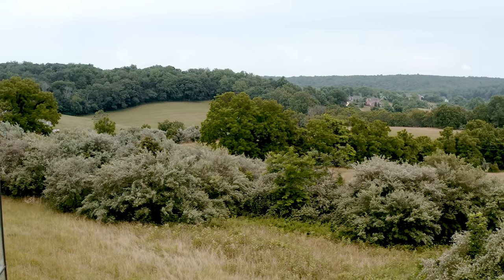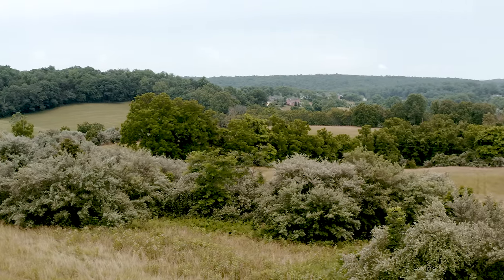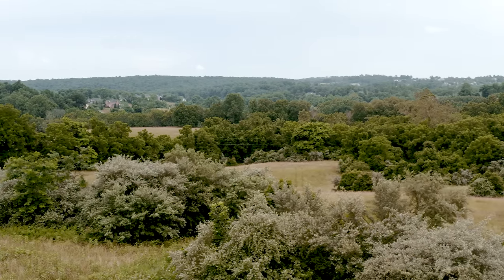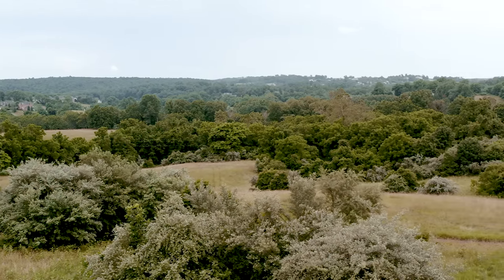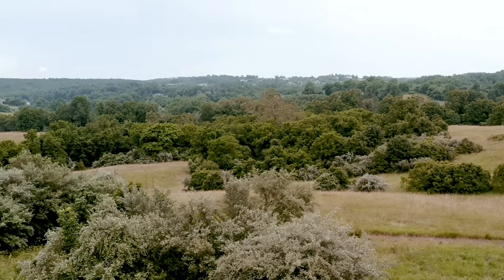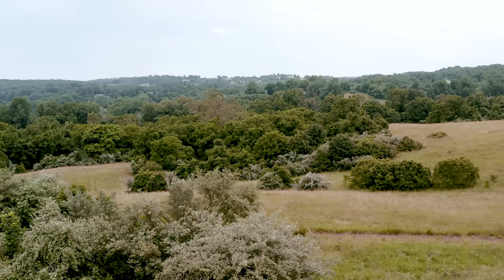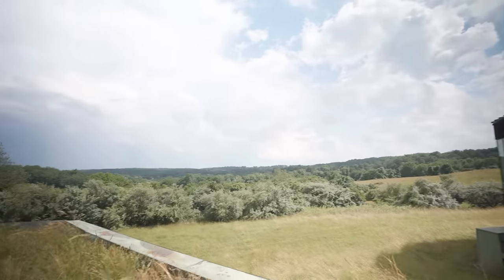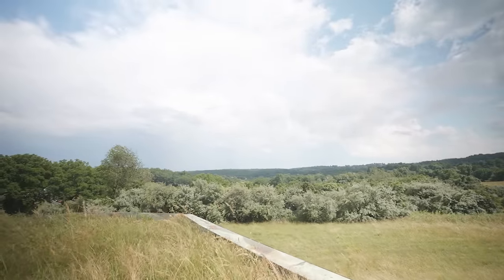So sad to think that this probably was never in use. They probably were building the place and moments before completion, they abandoned it because there's literally nothing inside. Ah, this is incredible. You got all the privacy you need too.